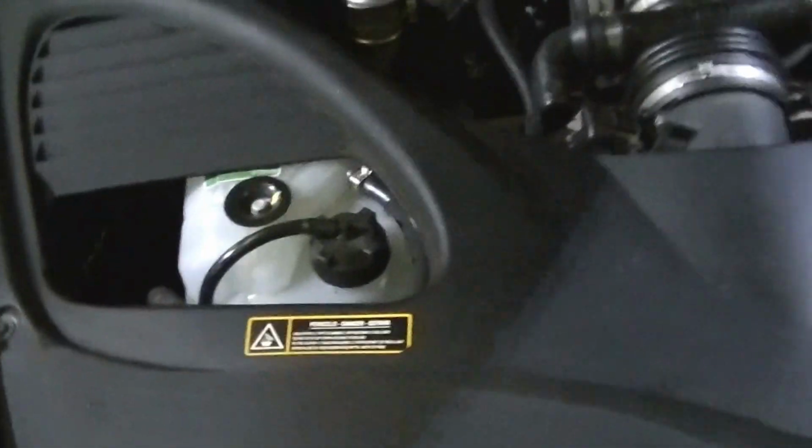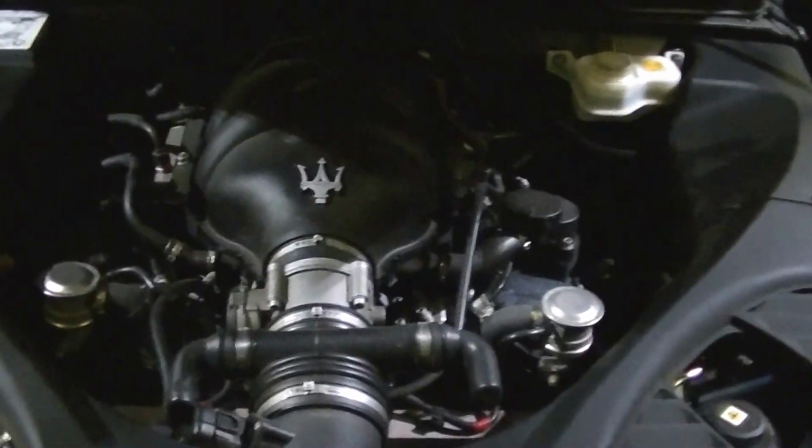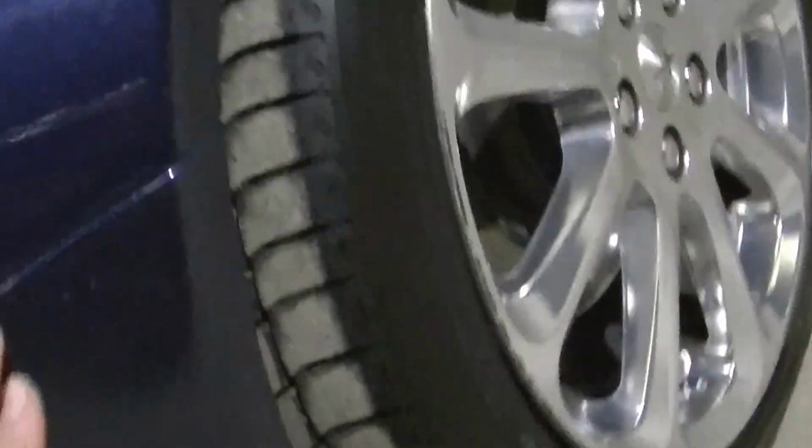The car is flawless, never been in a wreck, never been painted. So the engine, as you can hear, everything sounds good. So you have a clear abrasive bra for protection from rock chips. This has a bra right here going all the way across the bumper up to here, and it has it on the flares right there. I don't know if you can see it, but it does.